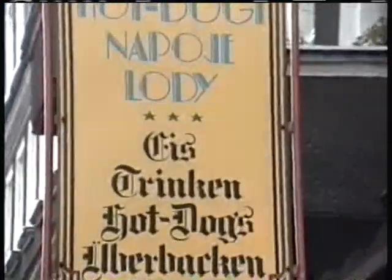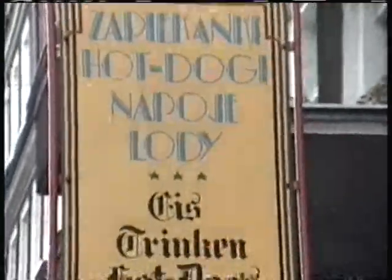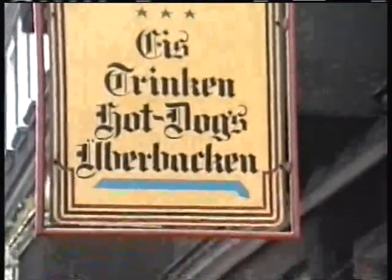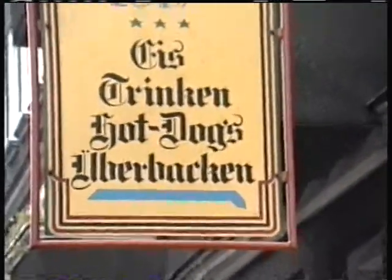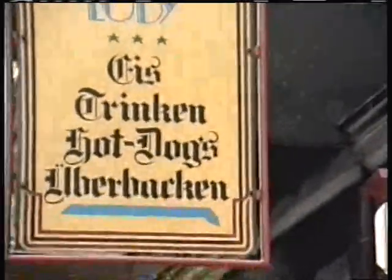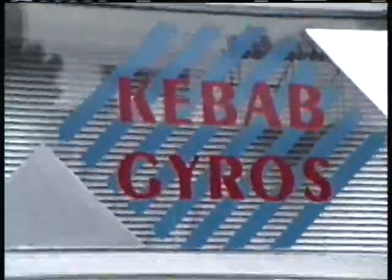I hope this is not what the future holds for this town. The signs that read like this. It's too nice a town to turn into a tourist trap. It really is. And the Chinese restaurants have hit town.